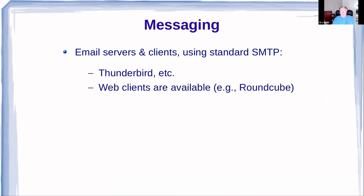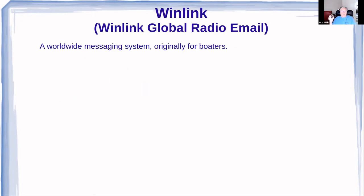So, messaging. Since it's a standard IP network, you can set up any kind of email server you want. It all uses standard SMTP for message transport. You could use things like Thunderbird as your client, or web clients on a server. Roundcube has matured a lot. It's very, very good. And I'm going to talk some about Winlink, because Winlink and the mesh network are a match made in heaven. I'll talk a lot more about that.